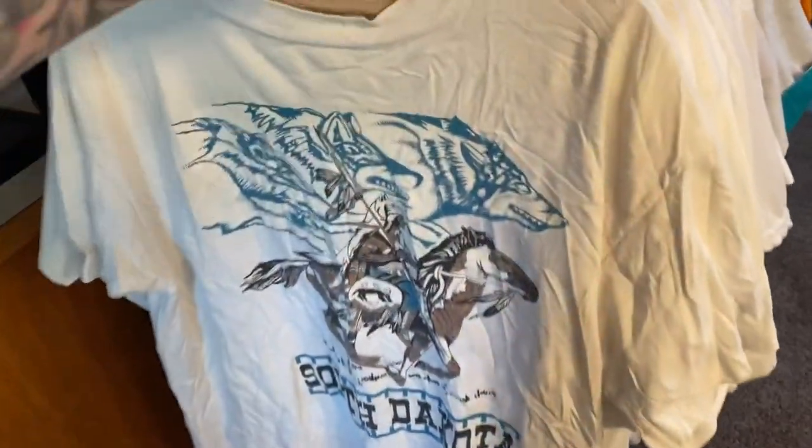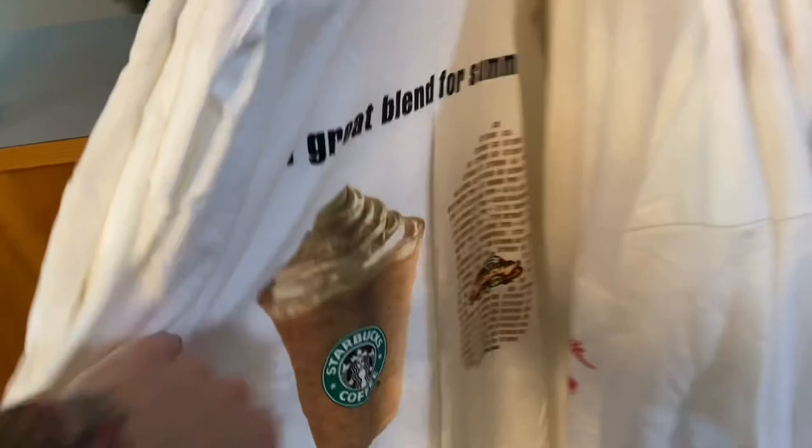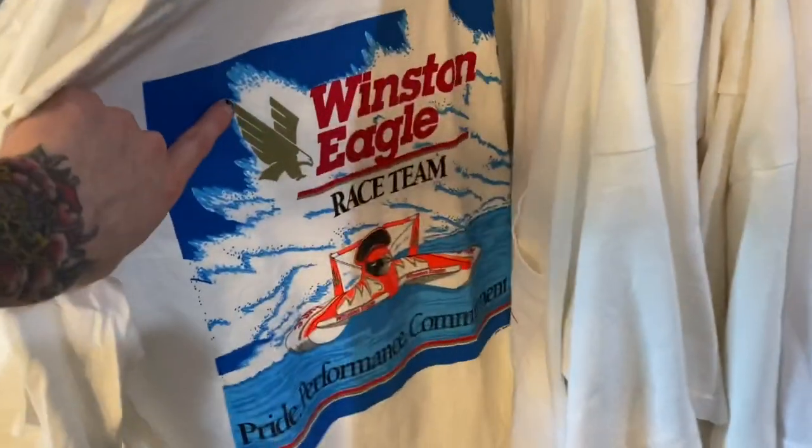So we have like a South Dakota tee, that single stitch. We have like a humor tee. We got this really cool tee I found yesterday, actually. It has a big Frappuccino on the back, but all of these will be 20 bucks at the pop-up. Got a vintage Winston Eagle race team tee. I actually have two of these. I found these the other day. Got like a Seattle Mariners piece. We got this like Hawaii gecko piece.